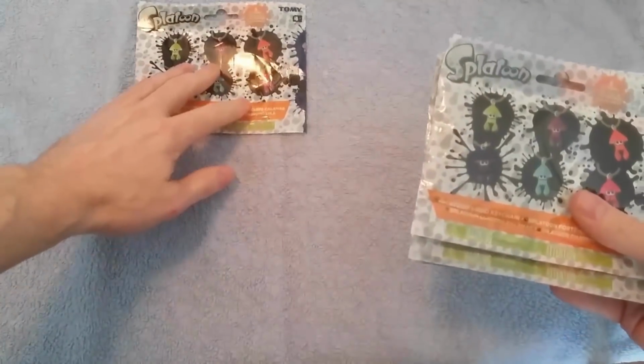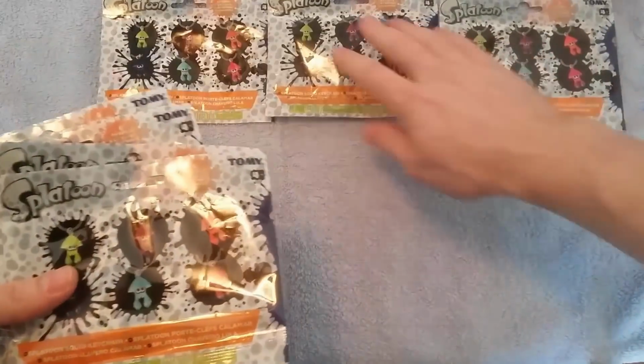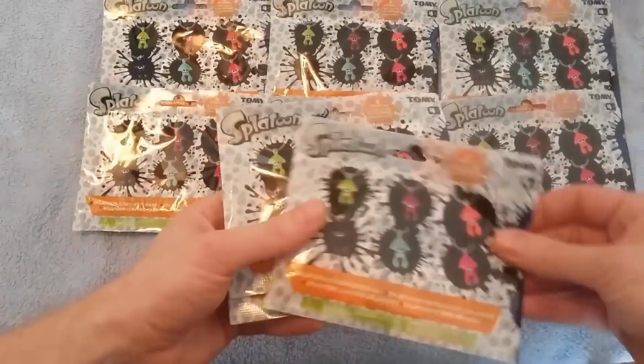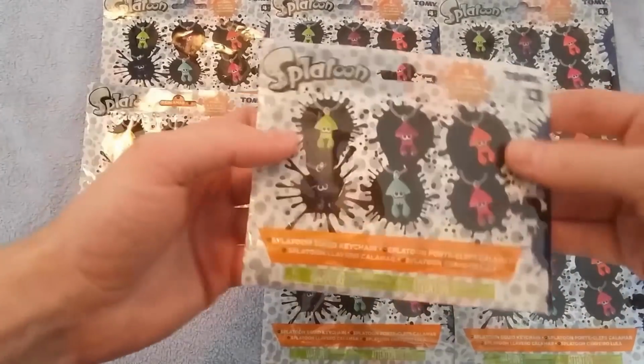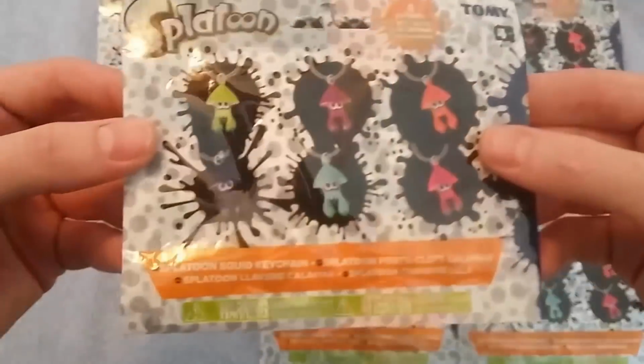And here are those Splatoon squid mystery keychains. These came out to, I believe, like 17 cents a piece after discounts. I thought they were too cool to pass up. So I'm going to open one here, and then I'm going to make a video where I open the other 8 of them. So there's 6 different colors here that you can get. I'm not sure if there are different rarities. A lot of the Funko blind bag and blind box stuff do have different rarities, but these aren't made by Funko, and they're probably just 1 out of 6.